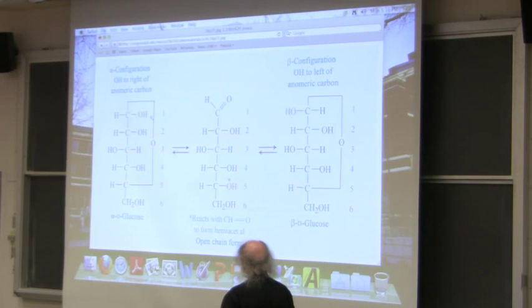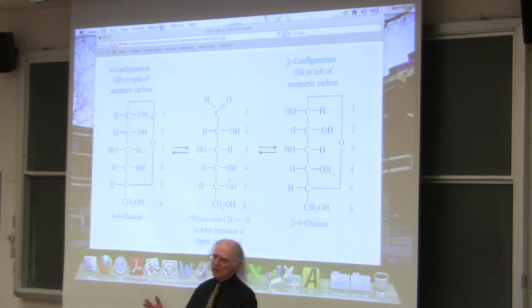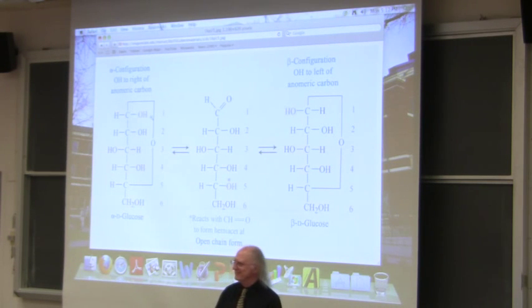Okay, so this is what some people would refer to as a Fischer structure. This is what I refer to as a Fischer structure. Okay, so I don't like that designation. This to me is a sort of a modified Haworth. Okay, so a Fischer projection is linear, a Haworth is a ring. Yeah, this is just a dumb designation in my opinion. For what that's worth. Okay. I can assure everybody I will not ask you to draw one of these.